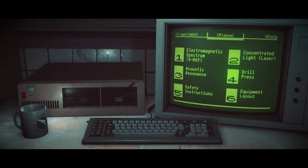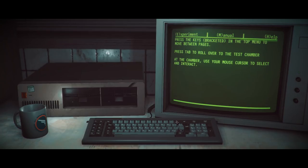Okay, so we got an X-ray, laser, acoustic resonance, drill press. So those are the four, I guess, experimental types. And then we have safety instructions and equipment layout. Should take a look at those. Gonna need to do X-ray first, but I wanna look at safety instructions and equipment layout before that. Let's take a look at help.